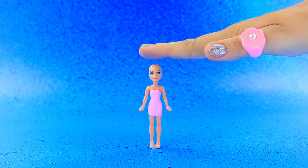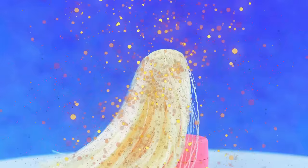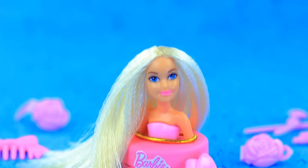Let's get our doll ready. Shorten it. Long hair. Hair dryer with comb. Great hair mannequin.